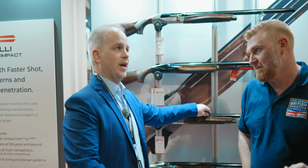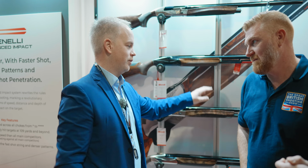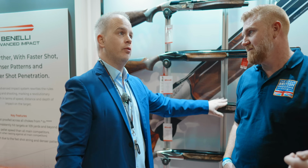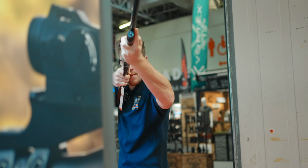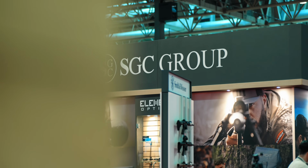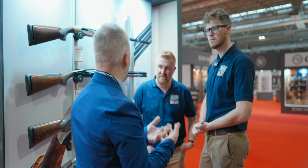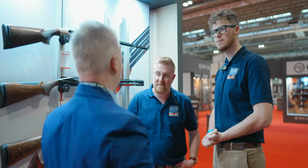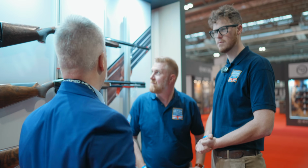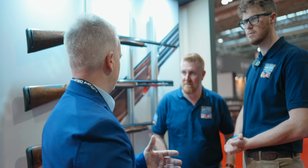So it's not just the competitors, it's our own barrels, our own competitors. We tested against ourselves. And we can shoot lead up to 20 meters per second faster. So you're getting more downrange speed. We're getting more speed, more penetration, and more distance. The lead is going to be banned. With our steel shot, we've got similar ballistics to lead, so it's very important for hunters to have the same quality shooting from a Benelli with steel or lead shot.